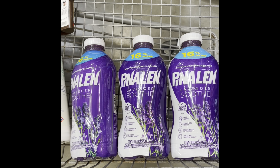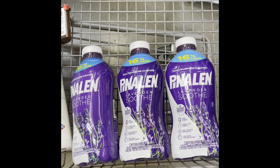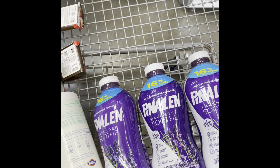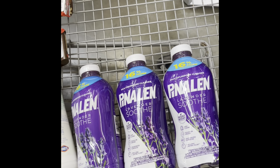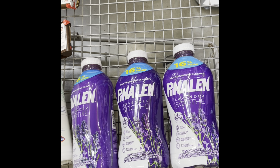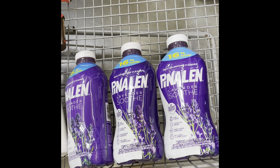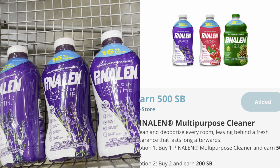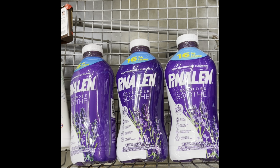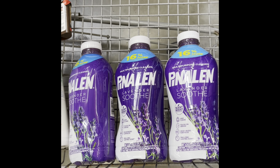So I got this deal on the Penoline all-purpose, multi-purpose cleaner yesterday actually, and the Penoline is, let me look at my notes, $2.47 each, and you're gonna buy all 3 of them. So it's gonna make it $7.41 before coupons or rebates. On the Swagbucks app, there is opportunity to get 500 swag bucks, which is $5, which brings it down to $2.41 for all 3 together.